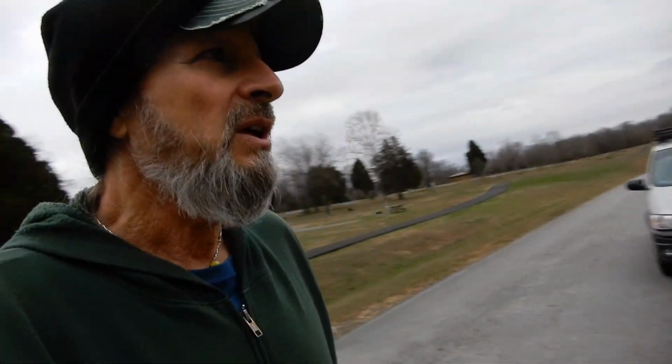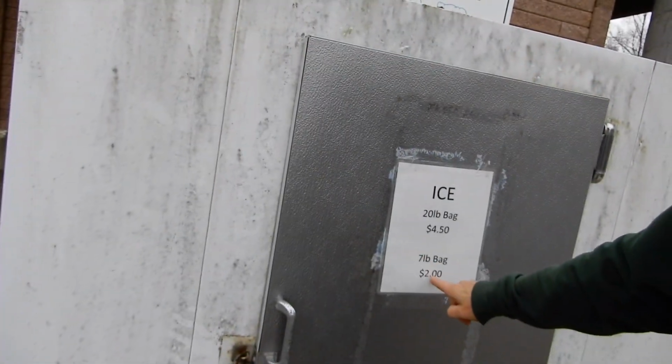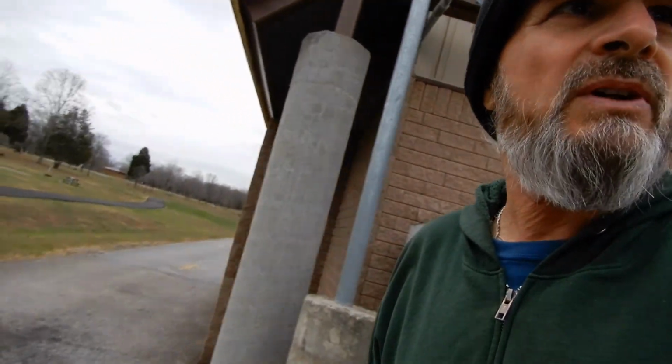Here we are at the modern campground, only a few miles from the Fisherman's campground. Let's walk up here and see if it's going to show us how much it costs to camp here. Now, these modern sites, they do have electric, and I actually see one motorhome inside there, which they may be using the electric, maybe not. They may be all self-contained anyway. Ice is $4.50 a bag, $2 for a 7-pound bag, 20-pound bag is $4.50. So that's a pretty good price right there.